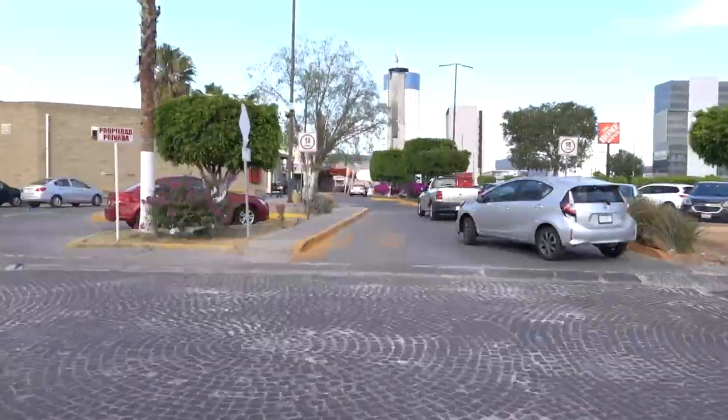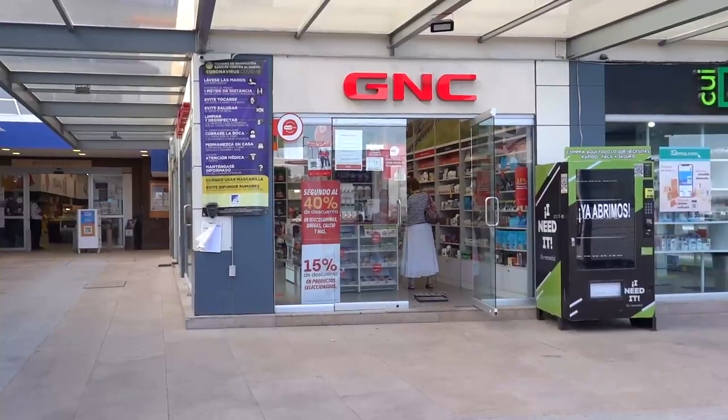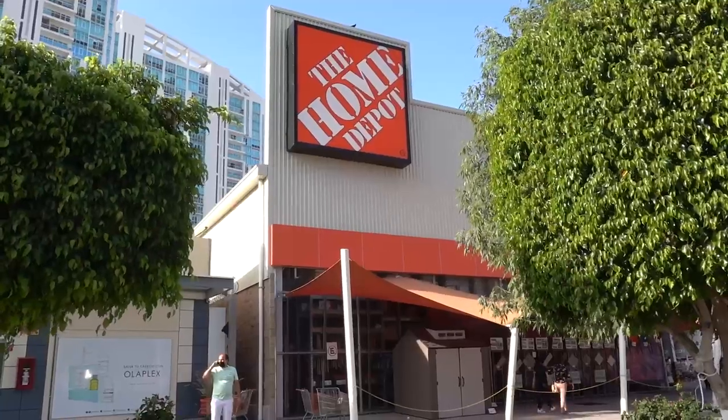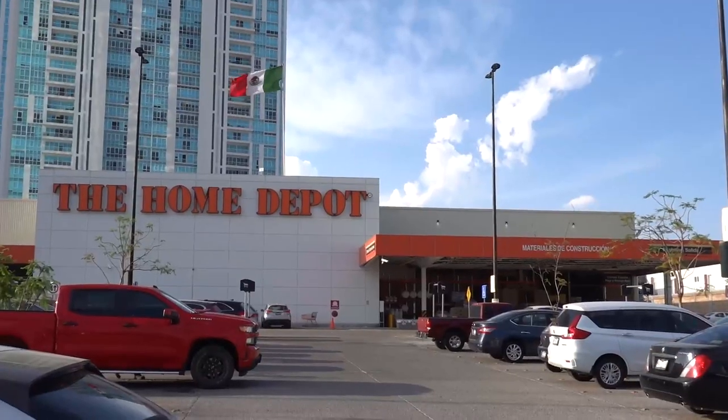So I came right across the street, and you probably don't know this brand, but Superama is actually a grocery store owned by Walmart, and you can actually do pickup orders here from walmart.com.mx. And just outside of Superama, there's a GNC and a Sally Beauty Supply, which are both very common brands in Mexico. And then, literally right next to those stores is a Home Depot. From the very first restaurant I showed you, Denny's, to Home Depot, you can walk here in like 1 to 2 minutes. They're all super close.